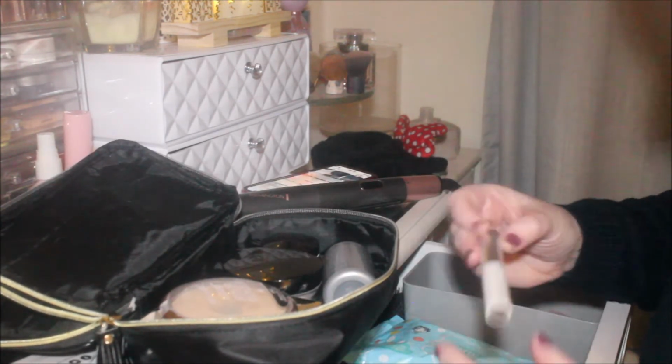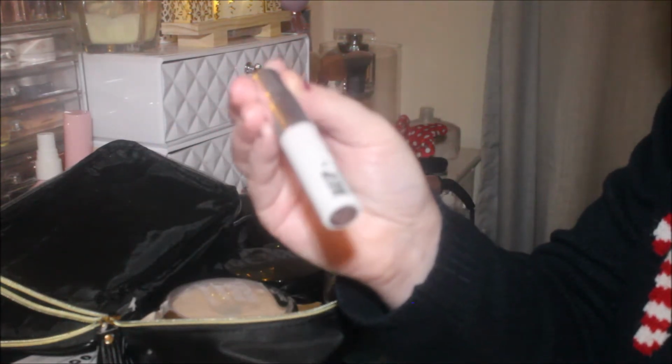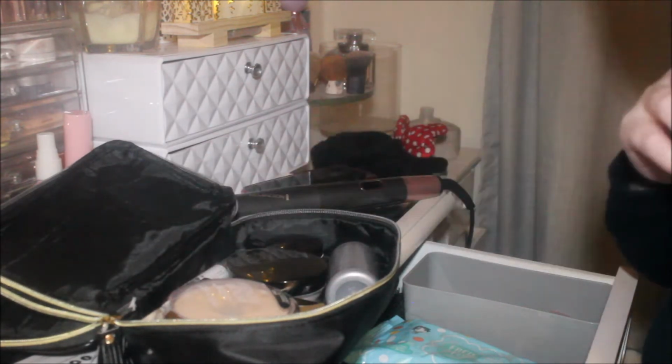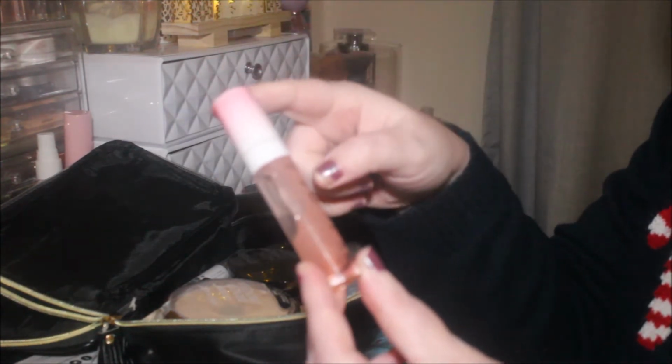Oh yeah, brow products. So for brows, I'm going to be bringing the Makeup Obsession Fluffy Brows Fibre Gel. So that's that. Lip gloss. I always do put this on my lips before I put a lipstick on. So this is Technique Lip Oil. We'll do that.